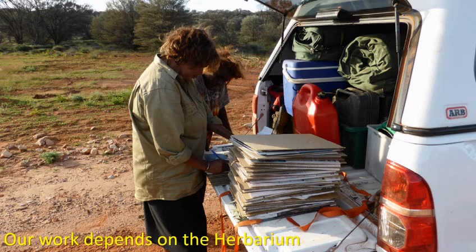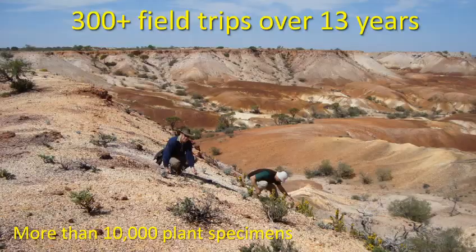So our work depends heavily on the herbarium because we need to know where to find these threatened plants. We're using all the records and specimens from the herbarium to know what we're looking for, and the herbarium then houses our collections and databases and records. And the taxonomists tell us that we've collected the right things. We estimate that we've been on over 300 field trips in the last 13 years, with various people, including some staff from the herbarium, and that we have lodged about 10,000 plant specimens all in all, if you count up what's in everybody's books from the field trips.